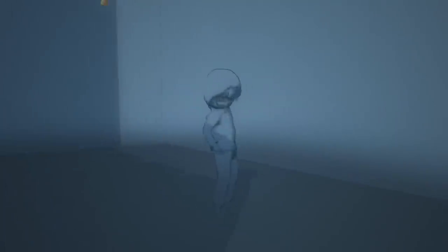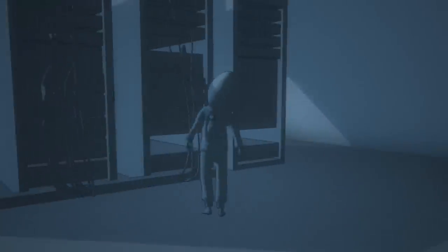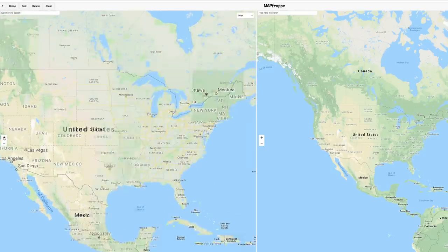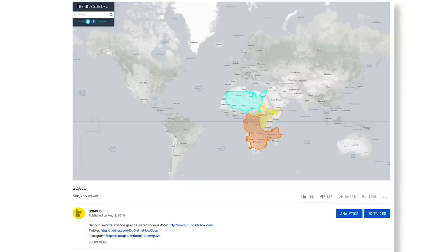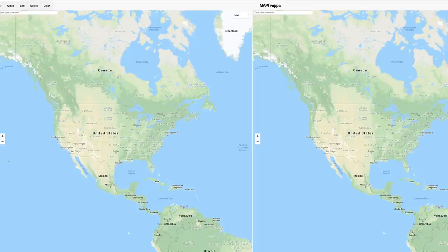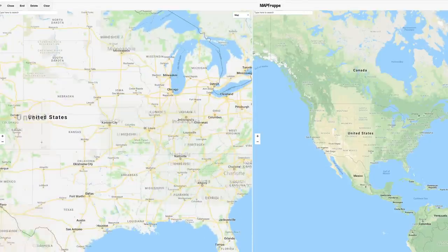Once you're done navigating through this world, navigate through our world with Map Frappe. This website is kind of similar to a previous featured dong called the True Size Of, which allowed you to compare the actual sizes of China, the United States, and India to different regions of the world. And it's cool, but more limiting than Map Frappe is, which lets you outline a certain region yourself to compare to other parts of the world.